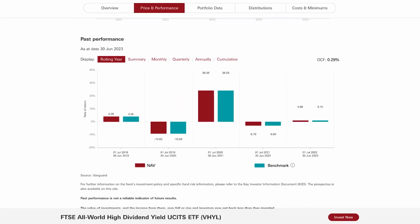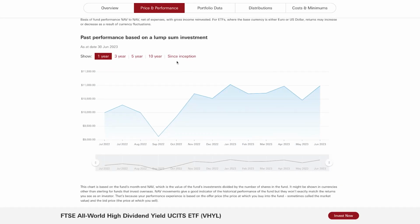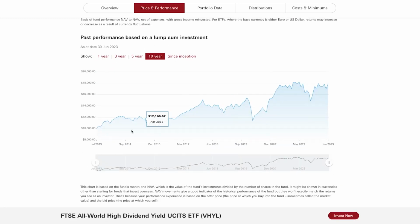If we look at past performance, a bit rockier but still a decent return over 10 years. For example, if you'd put $10,000 in 10 years ago, it would be worth $17,854 today, a 78.5% increase. Not bad. Nothing in comparison to VUSA, but it's nice to have a little bit of diversification.